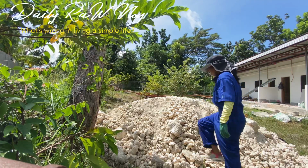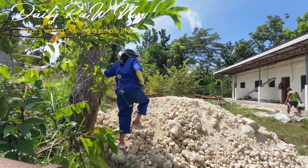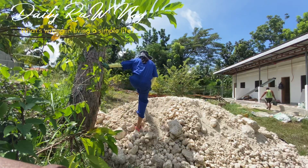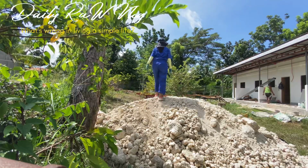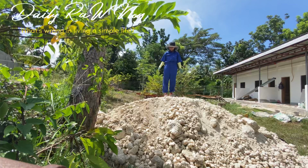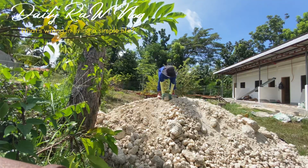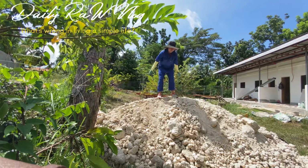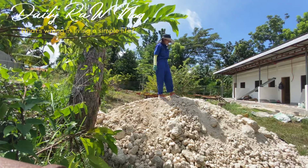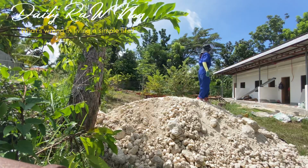Finally, our giso is here and we're planning to do it ourselves. We won't hire any help because we just want to do something. As you can see, there's a lot of giso that we need to shovel. So we decided to separate the big rocks and the smaller rocks. The big rocks will be the base.